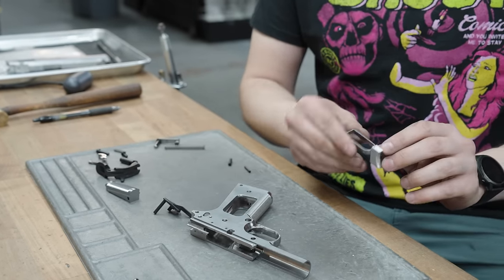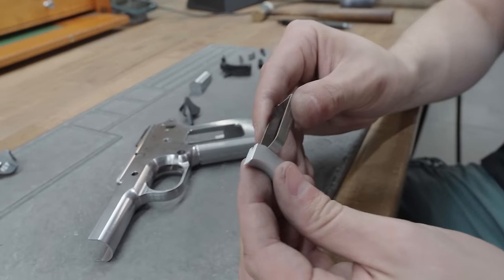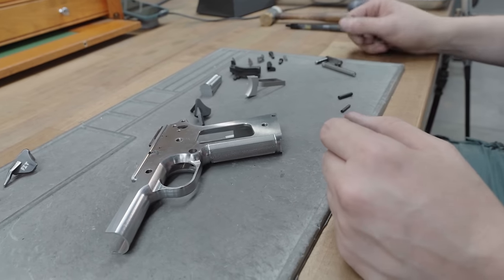We add a very small bevel to the corners of the trigger. That way it does not pinch in the frame. That's all done by hand. That's not something that comes on the product when we get it as a part.